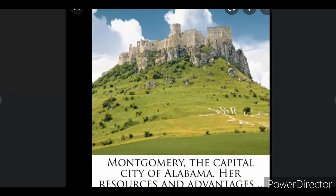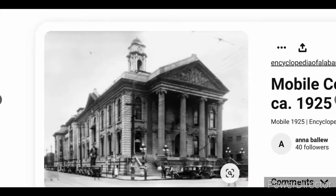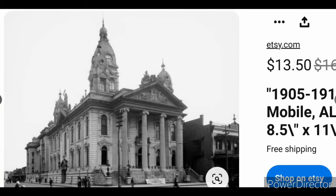Alright, the next pic we got is... Now, I found this really interesting. Y'all pay attention to this. Alright, I have the same building about 10 years apart. Alright, this is from 1925. This is from 1915. Same building. Look at all the stuff that is missing.